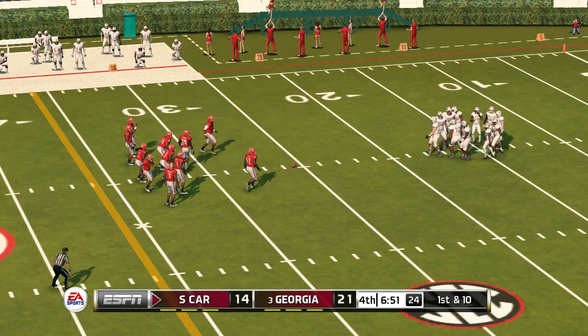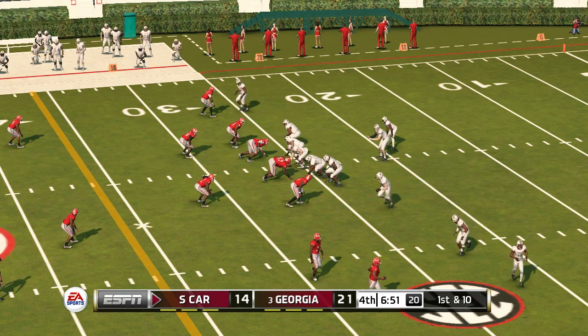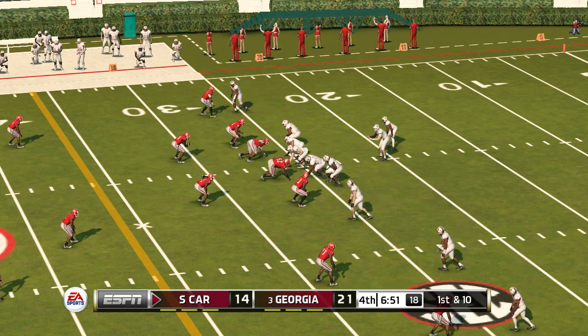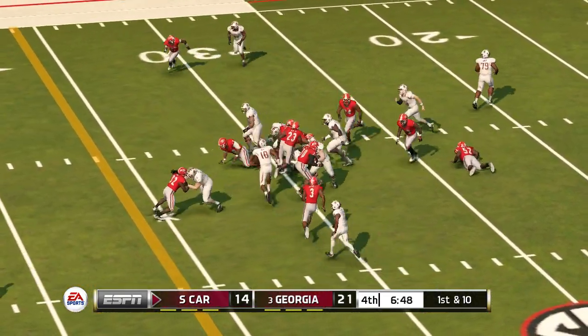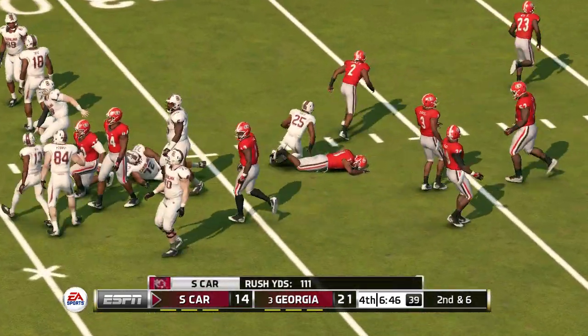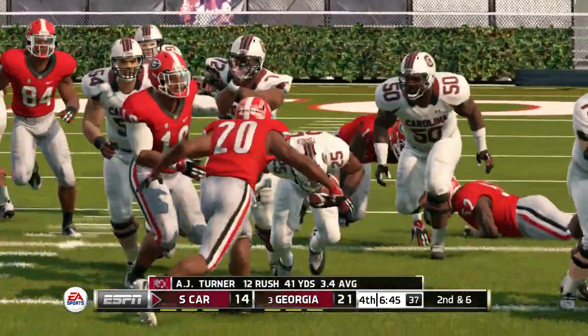Things aren't tied, but they might as well be. It's this drive that could really dictate the tone for the last quarter. A quarterback in the gun with five receivers. And he's tackled after positive yardage. That makes it second and six.